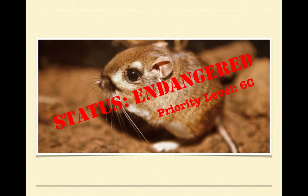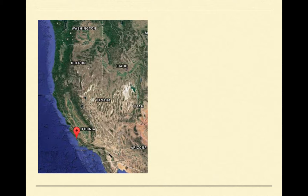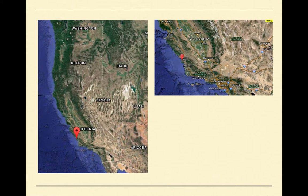The federal government recognized this animal as endangered in 1970, and the state of California recognized it as endangered in 1971. This animal is endemic to California, and here we see the western United States. If we zoom in a little closer, we can see the southern half of California with San Jose up at the top and Los Angeles down at the bottom.